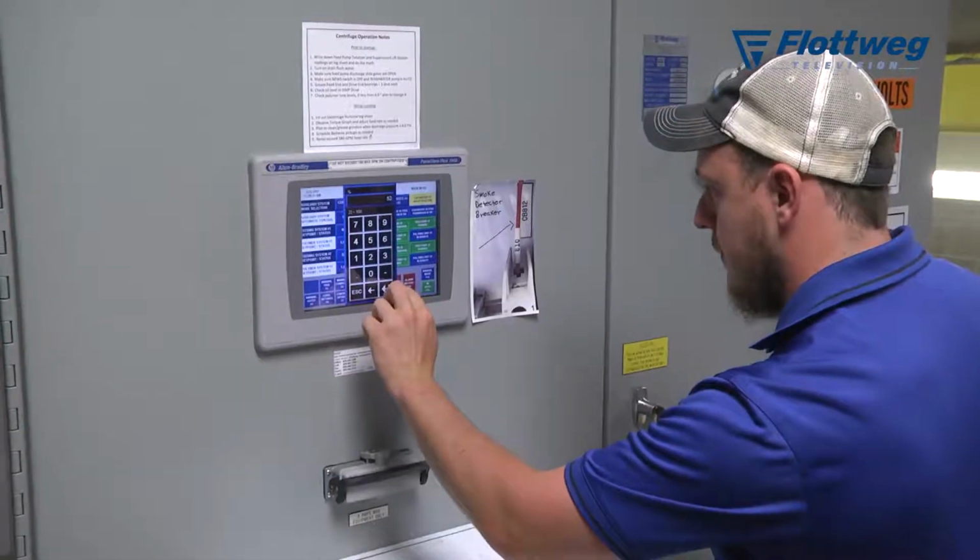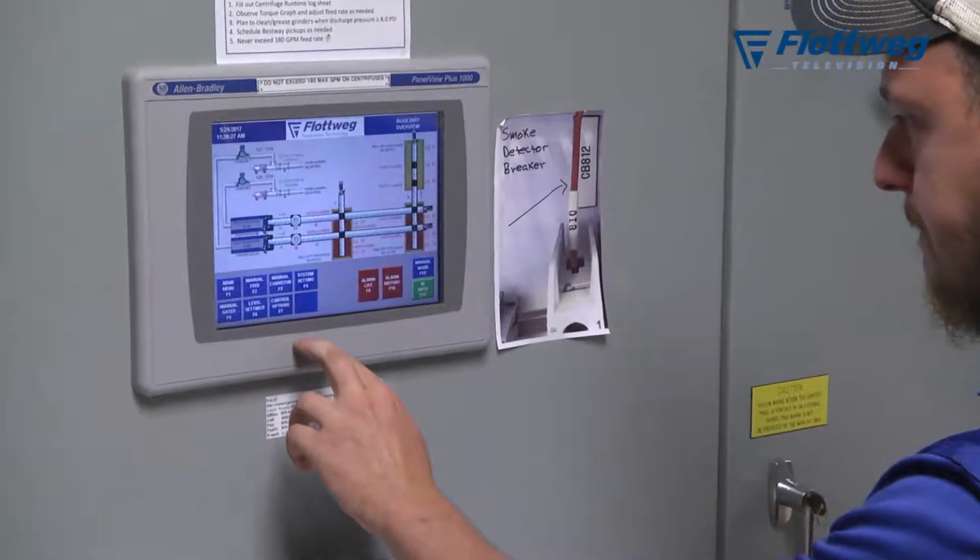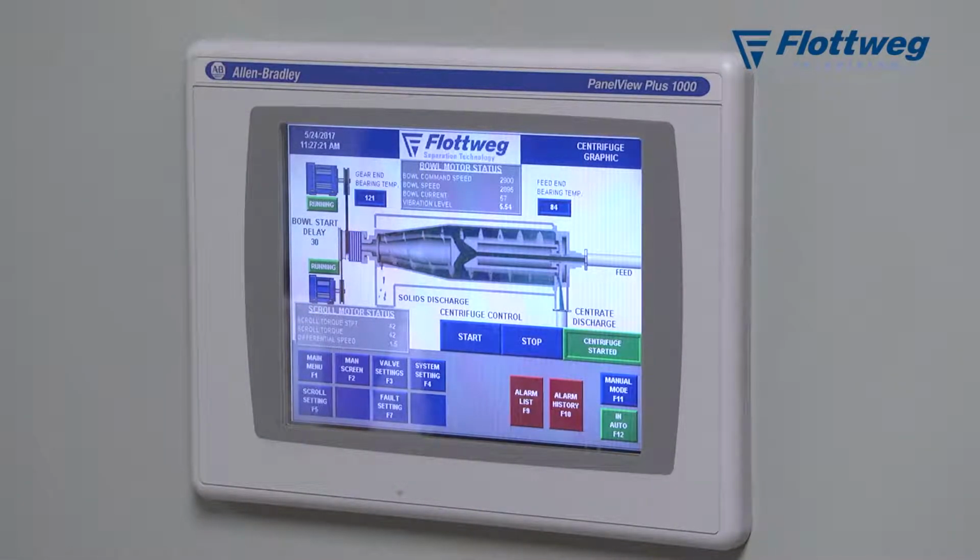Our centrifuge system is automated to the point that it controls the starting and stopping of the feed pumps, grinders, the polymer system, each of the conveyors, the slide gates, so we can direct where we want the cake to go to each of the 3 different dumpsters we have. We can change the feed rate and the polymer dosage rate all from one control screen.